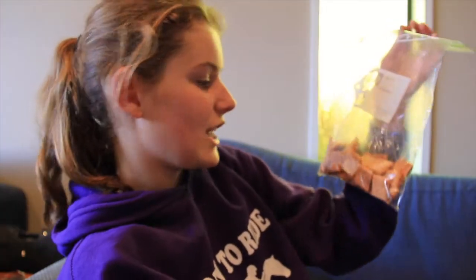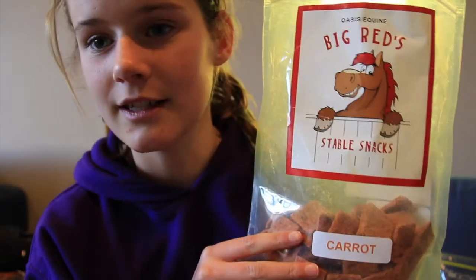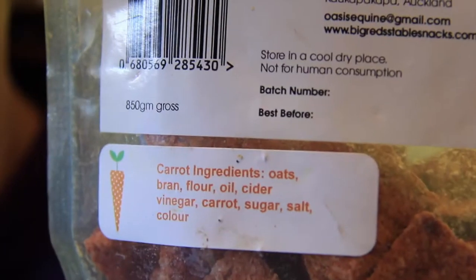These are big reds. I just put them in a bag because otherwise I'll carry around all of them and they will all get eaten really quickly. So I keep the bag at home and then I just bring these to the horses. So this is the big bag of big reds. They're in the flavour carrot. I normally get the mixed flavours because it's quite nice for them. Carrot stable snacks, here's the back, here's the information if you want to read it, and there's some more information if you want to read it.